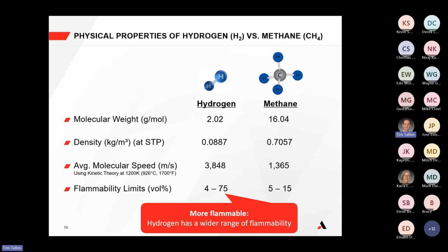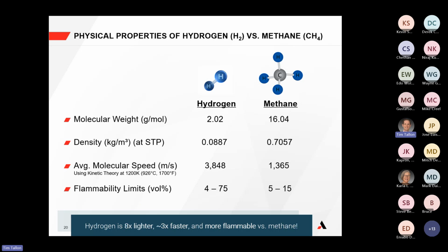And then finally, its flammability is on a much wider range as well. So flammability limits are really 4% to 75% by volume for hydrogen compared to the narrow window of methane. So that wider range of flammability is something to absolutely be mindful of for some type of fuel-rich condition. So the major first-glance thing to consider is that hydrogen is lighter. It's 8 times lighter, it's 3 times faster, and it's more flammable versus methane. Okay, so that's really something to consider up front.